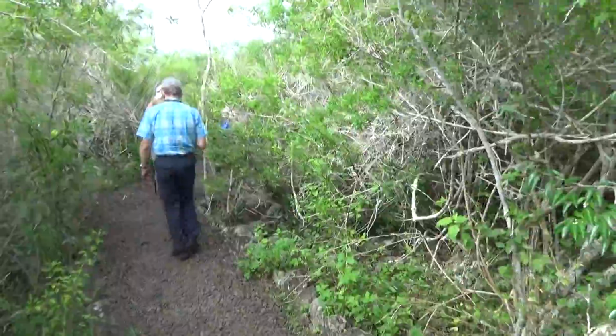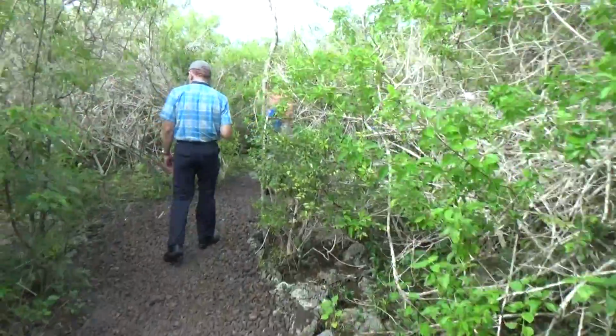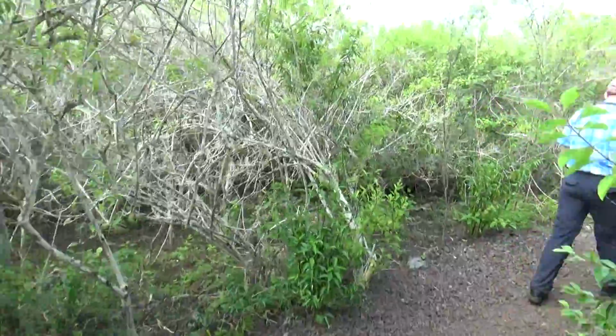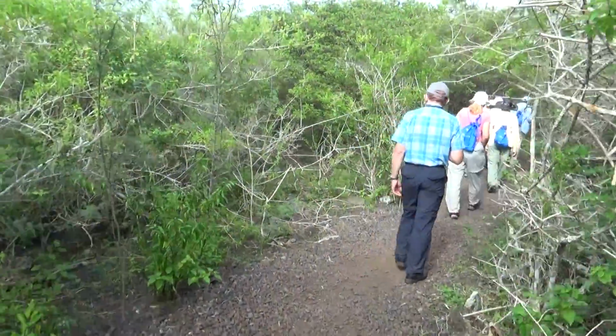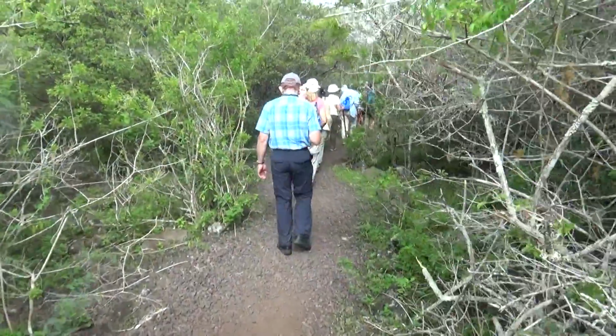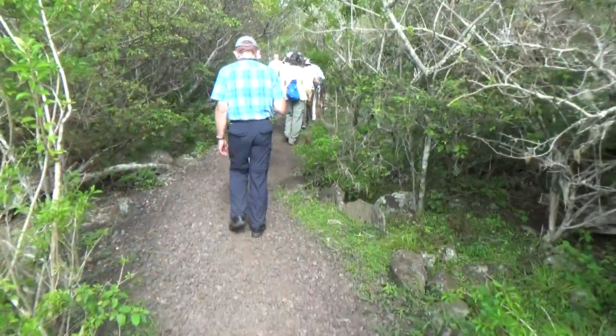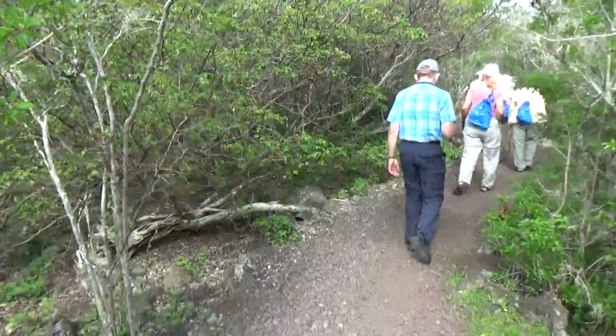We're walking the path through the reserve area where these tortoises are being bred. Originally there were only about 20 left on the island, and through the breeding efforts they now have about 500 in this reserve.